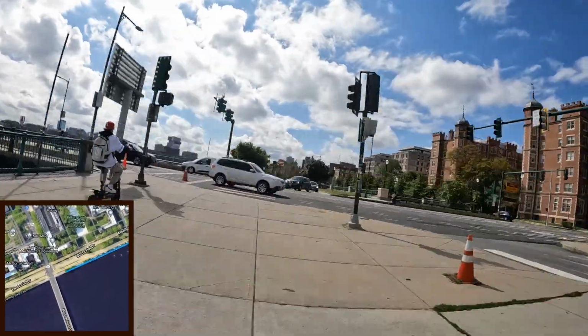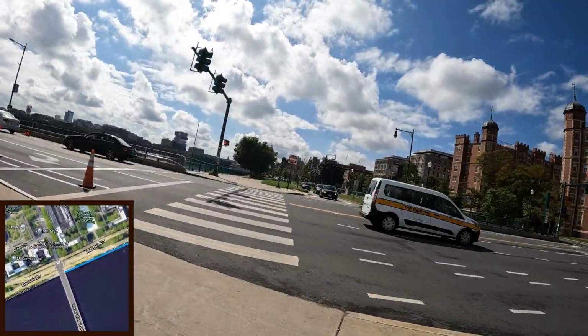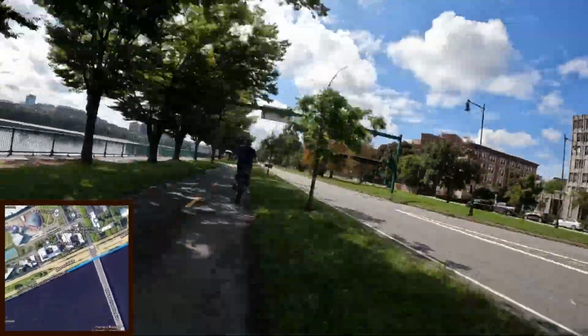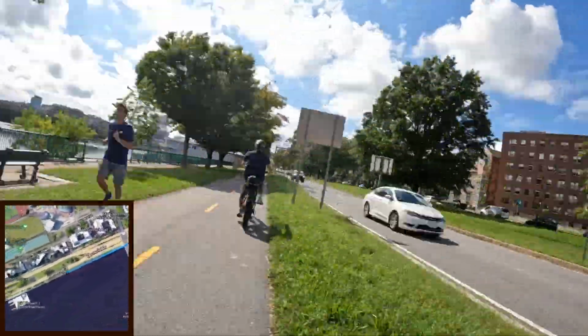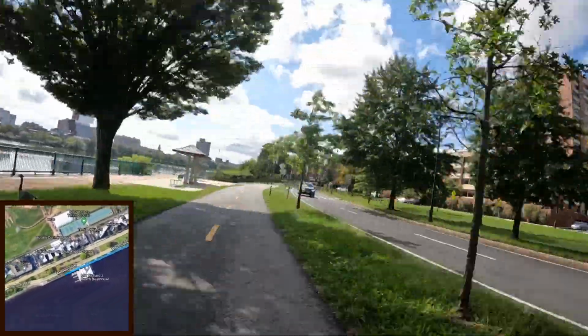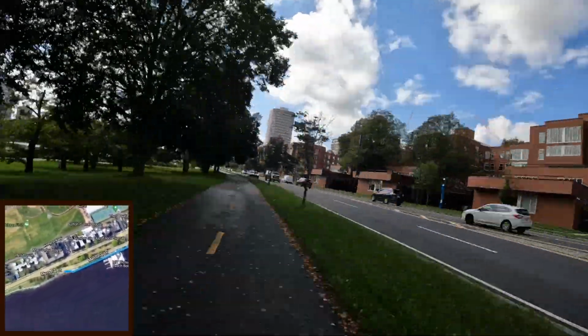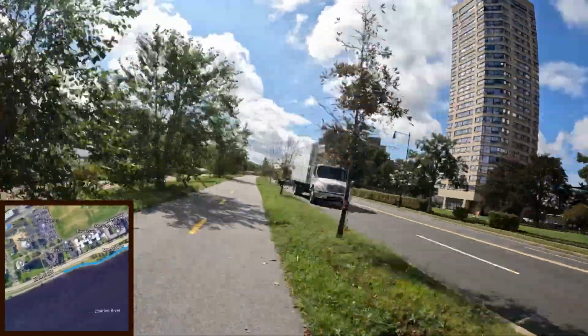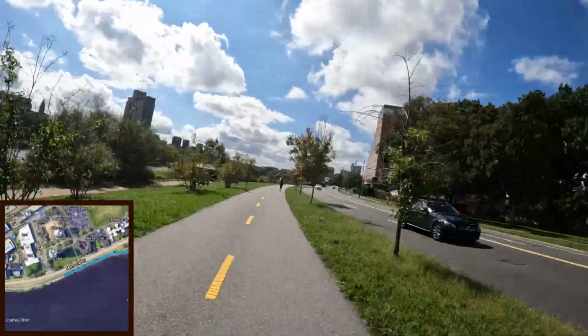So we're crossing the Mass Ave Bridge here. If you want to take a left, you can go into the city, but we're going to Waltham. And again, what a great little bike path. I think that I knew that it existed, but I had never been on it. I don't think I'd been on this road before either, because I'm usually just in Boston.